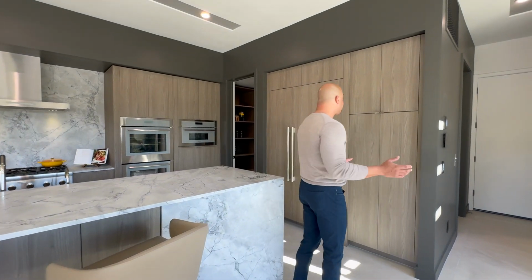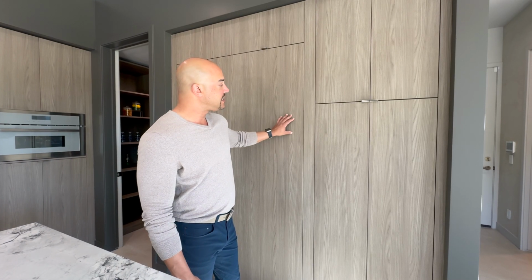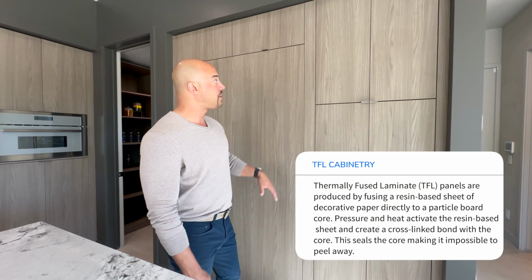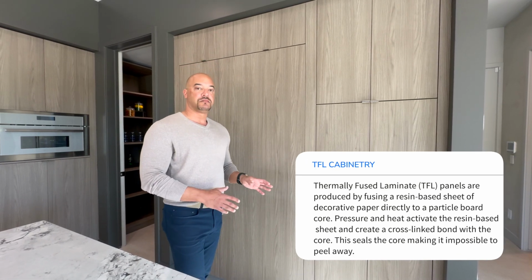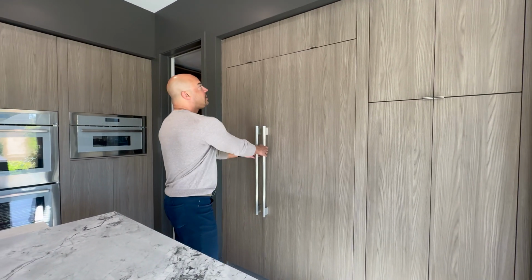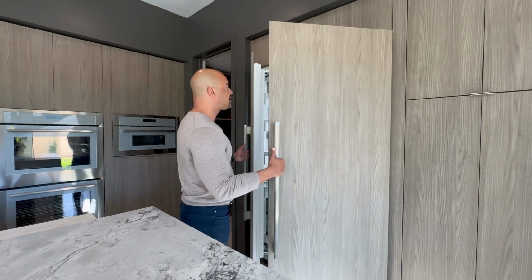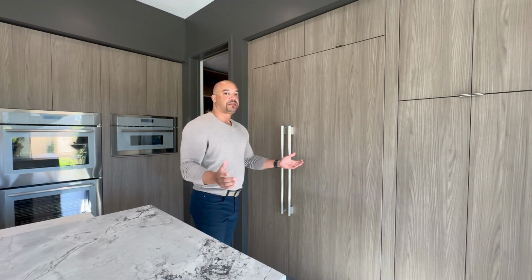But let's talk about cabinetry for a moment. Here we have a very nice neutral, kind of a light grayish brown. We have nice TFL, thermally fused laminate cabinetry, in all of the high-end Blue Heron show homes and properties. Over here, we have the built-in Thermador refrigeration with a 70-30 split. We can talk about appliances for a moment.